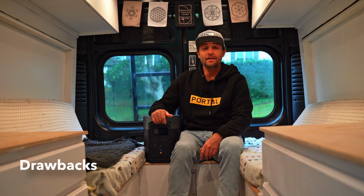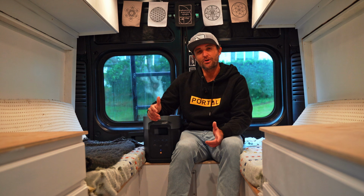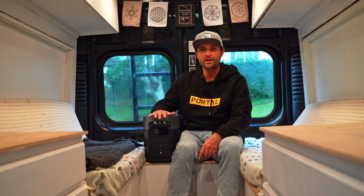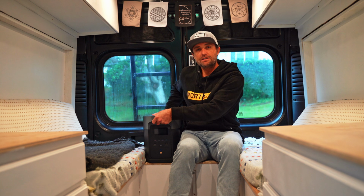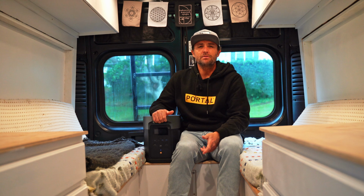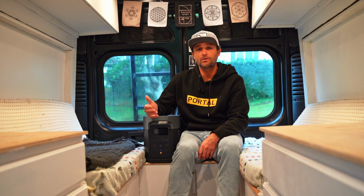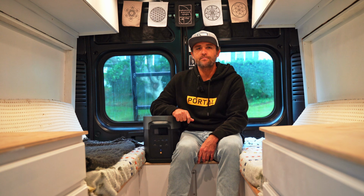To be honest, I can't think of too many drawbacks of this unit, but if I'm getting nitpicky, I'll throw out a couple. My number one would probably just be the sheer size and weight of it. It is pretty bulky if you need to carry it around, but it does have these nice beefy handles, which makes it a little bit easier. The second thing is under heavy charge or load, the fan noise can be kind of noticeable. Not super bothersome, especially for me. I have it tucked under a cabinet most of the time, so I rarely even notice it.